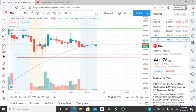So it closed out at 444.55, and the 50-day moving average is slightly above that. It is 444.70. I mean, this is off by a couple of cents. It's not something crazy or big numbers or an outrageous difference.